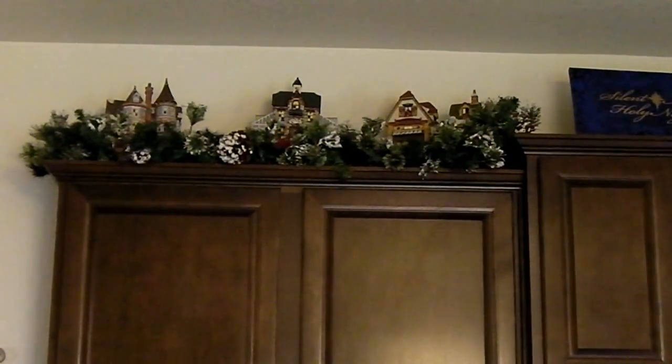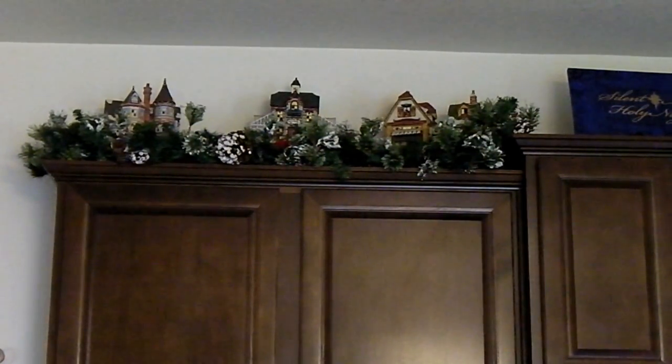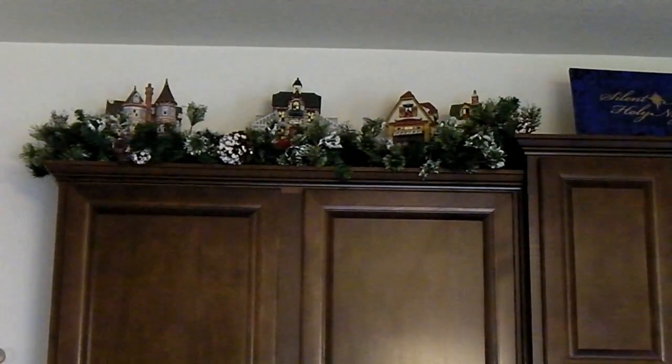Okay, we are in the kitchen. Above the cabinets in the kitchen, I put all of my collection of houses. My sister and her boyfriend at the time had started giving me these for gifts, and I treasure them. Oh my, I love them so much.